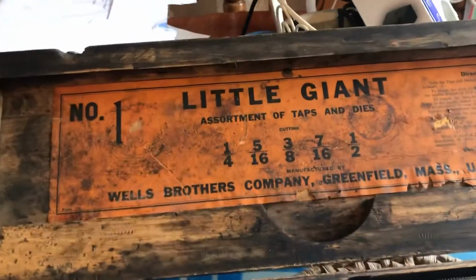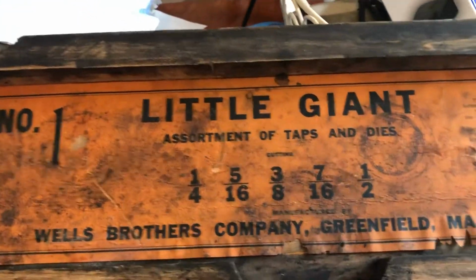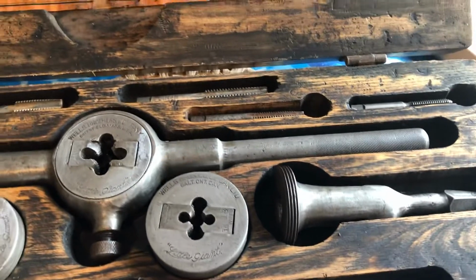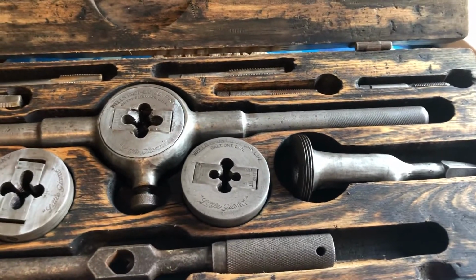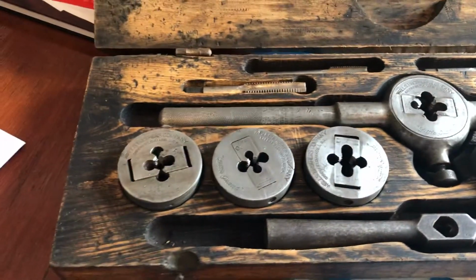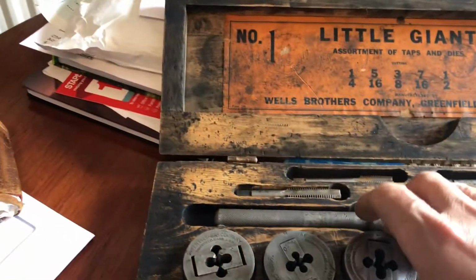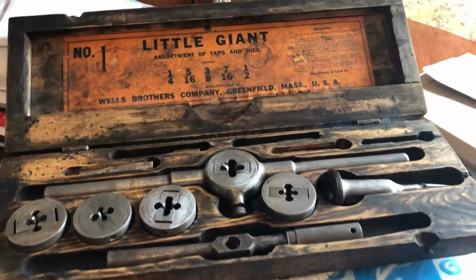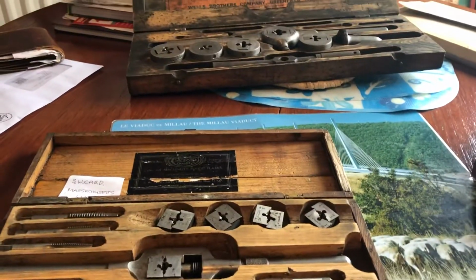So there's those two, and we have a Little Giant, number one Little Giant, Wells Brothers Company, Greenfield, Massachusetts, USA. The collection is coming on beautifully. My collection has just grown by 3 sets. Lovely.